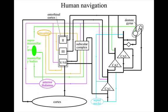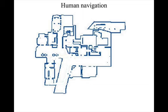Another interesting aspect of the hippocampal system is that it appears to play a major role when people need to navigate from place to place. In London, taxi drivers are required to learn to find their way around that very complex city without navigational aids like GPS. And it's found that they have an above average sized hippocampus. And when they imagine navigating around London, their hippocampus is active.